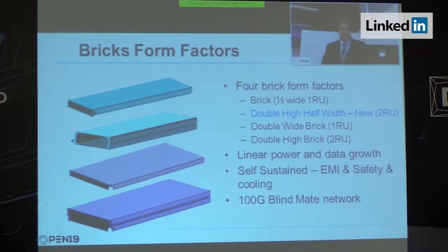Just for example, the brick gets 400 watts and 100 gigabits per second. If you take the double wide brick, which is a full RU, you get 800 watts and 200 gigabits per second of data. If you go for the really large one, the 2U solution, you get 1600 watts and 400 gigabits to the server. This is the first in the industry where a server can get so much bandwidth connected to it in a relatively non-blocking way.